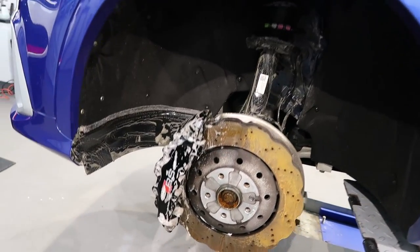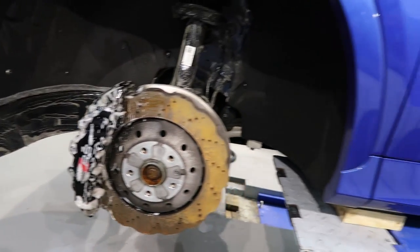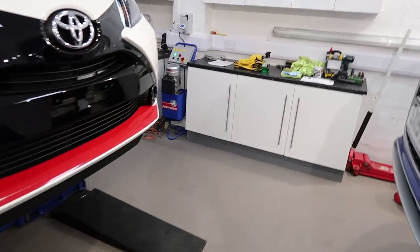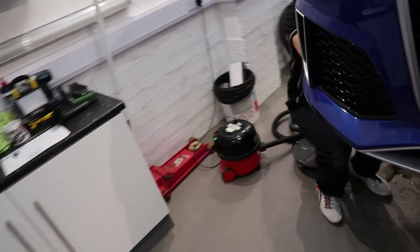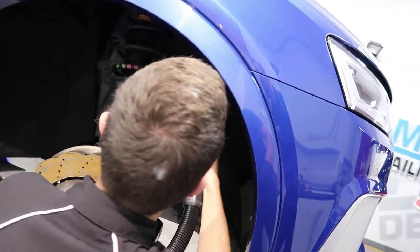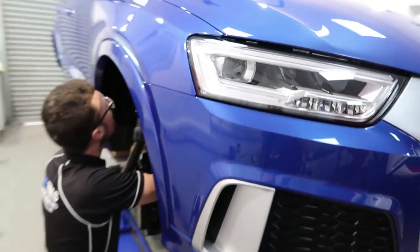See what the boys are doing on the RSQ3. The wheels are off and Jamie is cleaning up the calipers and the plastics. And as we can hear, Scotty is hoovering up the arches. Nice. And now it's time for me to prep the plastics on this one and get them coated in C4.